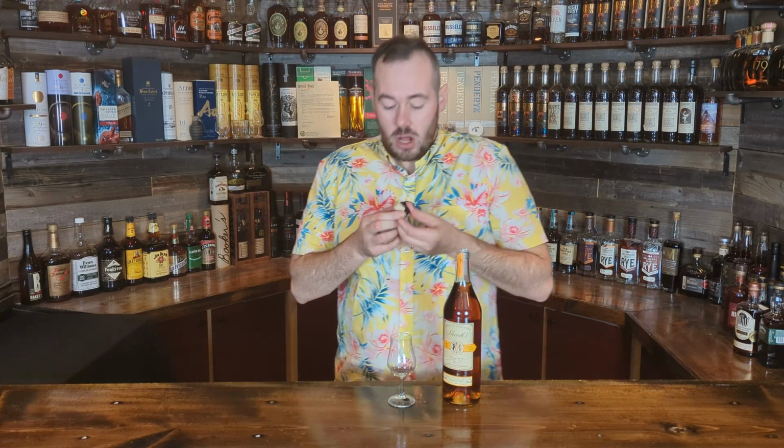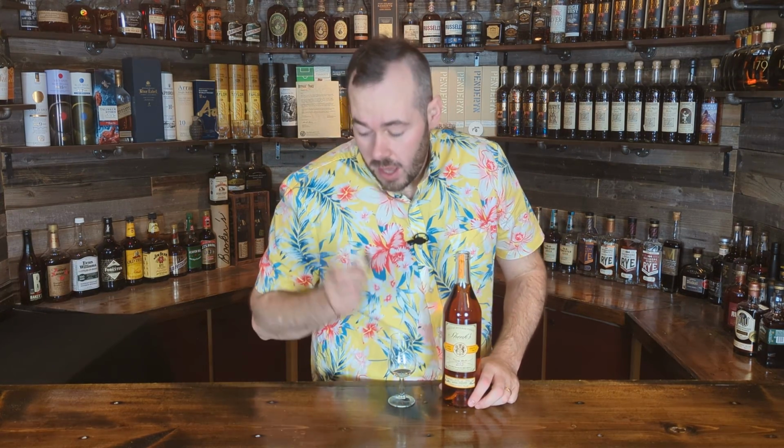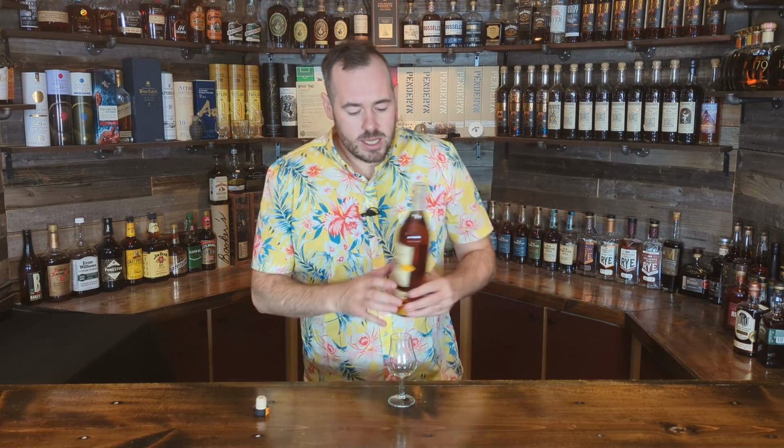Let's go in for a bottle cork pop. Very loud, hitting those high keys. Sustained on the second one. It is a traditional real cork, so kudos to that, Michter's. We always appreciate that. And then let's get this whiskey into the glass here.